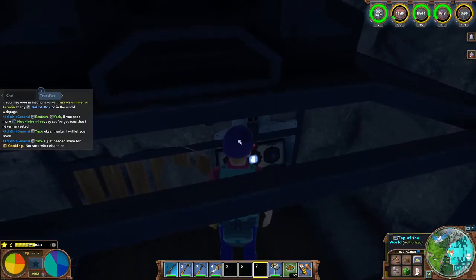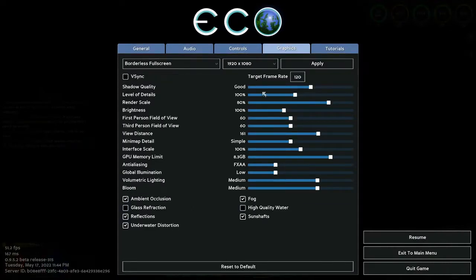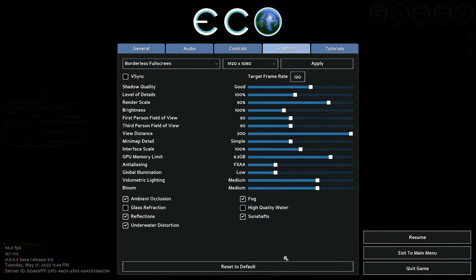Right now I'm just gonna adjust my eyes here a little bit. See if I can get view distance.